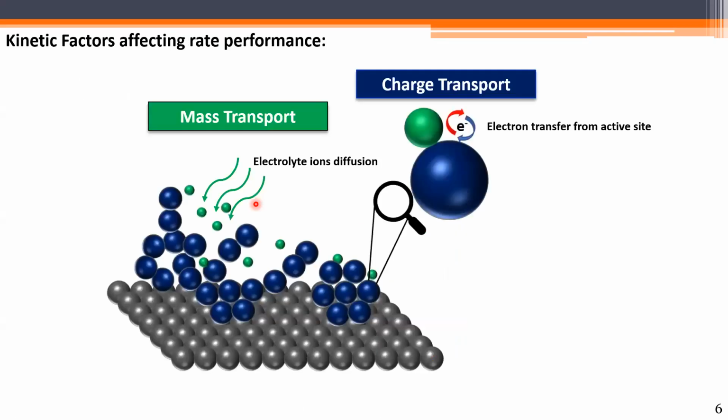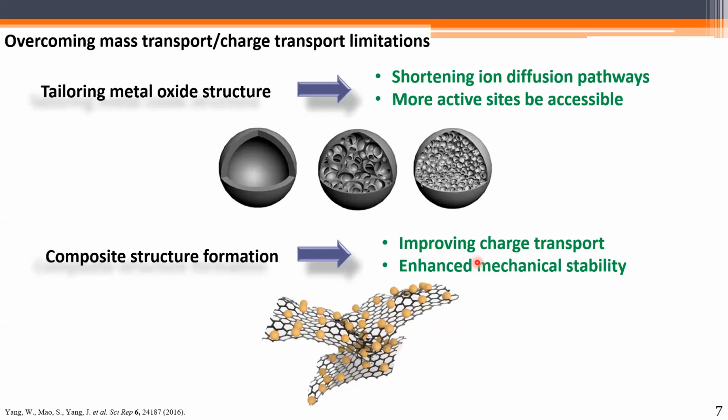So in order to make it more suitable for supercapacitor applications, we need to know the factors that affect the rate performance here. One factor is mass transport, which is associated with the electrolyte ions that diffuse and become accessible to react with the active sites. And the other one is the charge transport that is associated with the electron transfer from the active site that goes through the system. To overcome the mass transport and charge transport limitations, there are two main approaches that we could follow.